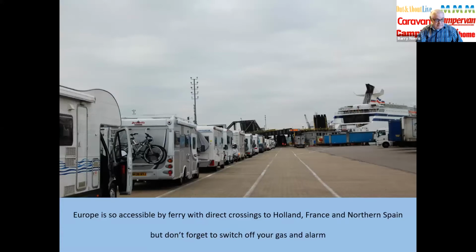But getting there, Europe is so accessible by ferry. You can get direct crossings to Holland, France, northern Spain, and you won't be on your own. You can see there's usually columns and columns of motorhomes waiting to go. This will probably be in about February a few years ago.